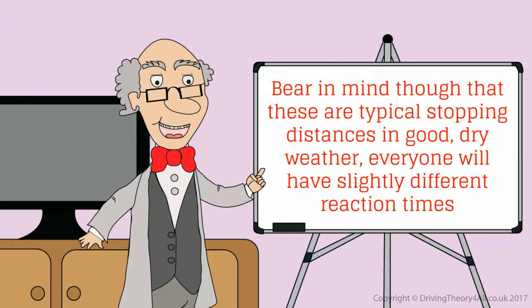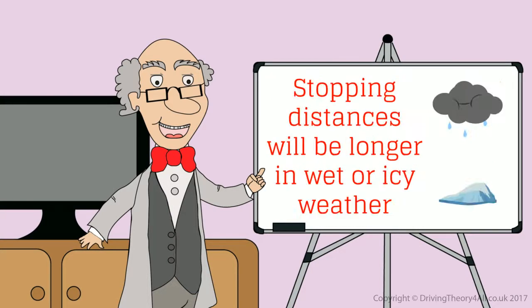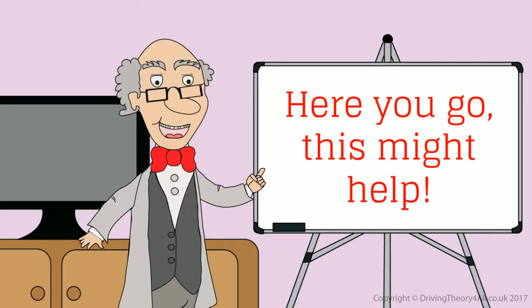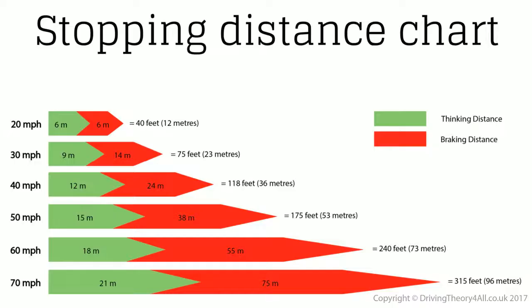Bear in mind, though, that these are typical stopping distances in good, dry weather. Everyone will have slightly different reaction times. Stopping distances will be longer in wet or icy weather. Okay, so how does the stopping distance break down into thinking and braking distance? Here you go, this might help. Stopping distance chart.